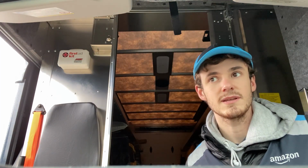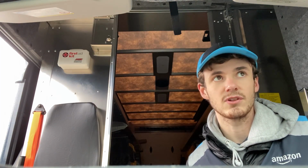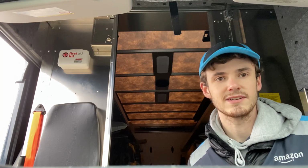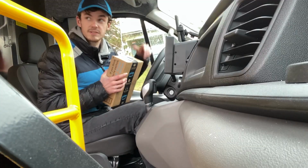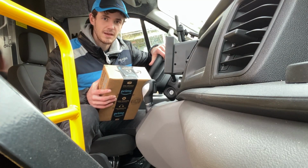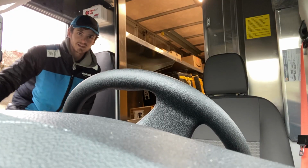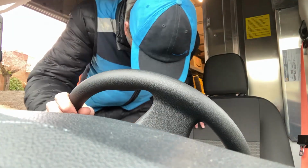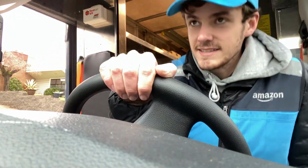There's some other DSPs at my station that have had them for longer than us. The one guy I've talked to said that he likes the space, but it's just harder to get used to driving it, I guess. This motion feels really awkward to me. Getting up and then back down the step, it just seems weird. It's like you're stepping up onto the floor, but then you have to go back down into the seat.